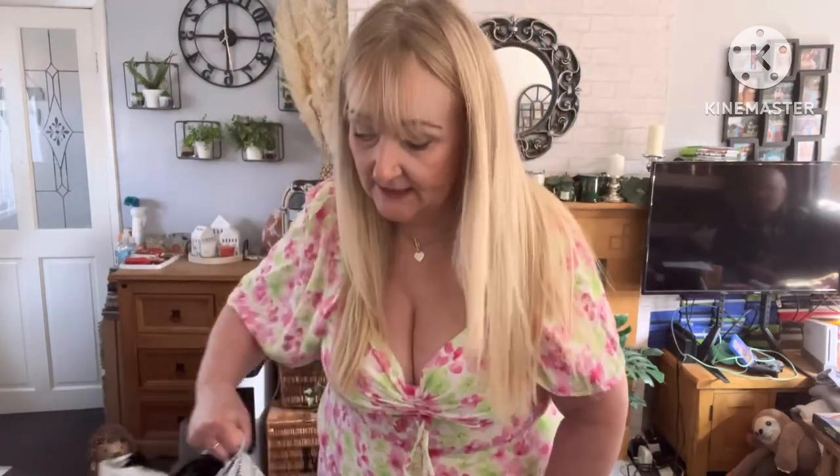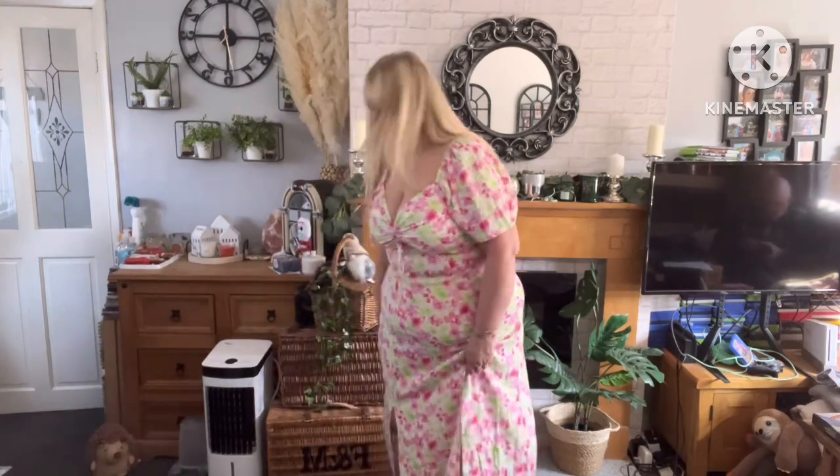Today I'm bringing you a try on. I've got a bag of everything £5 dresses, but first of all I wanted to show you this dress that I picked up in Primark that I showed you when I bought it, but I didn't actually try it on. So this is what it looks like on, guys. It's got two splits either side.